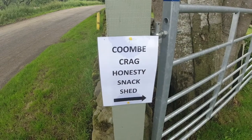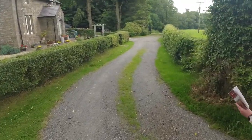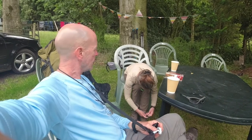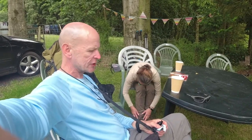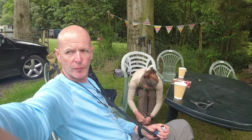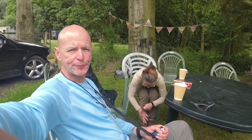Turn right on the way to Birdoswald, and we're going to find Coombe Crag Honesty Snack Shed. So we stopped at Coombe Crag, honesty box shed type thing, for a cup of tea and some granola bars, and we met a lovely lady who runs the place, and it's now a campsite. It's just up the road from Banks. It's like wild camping with a toilet, £5 per person per night.